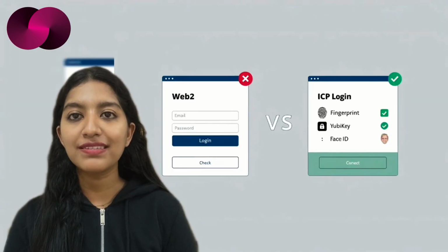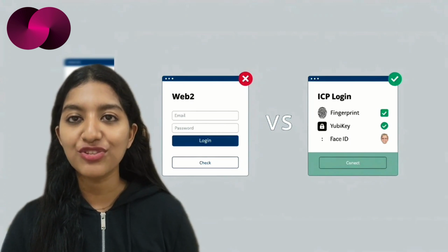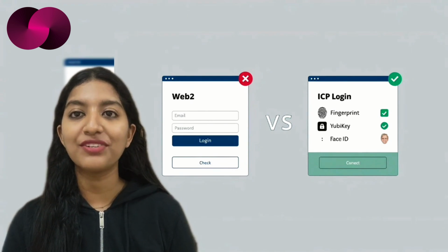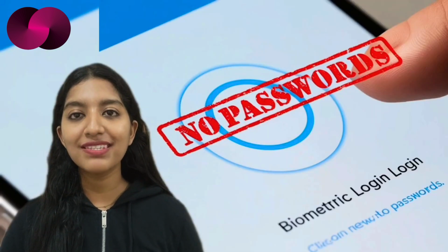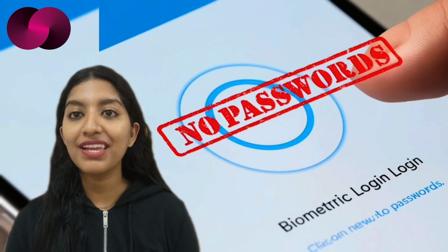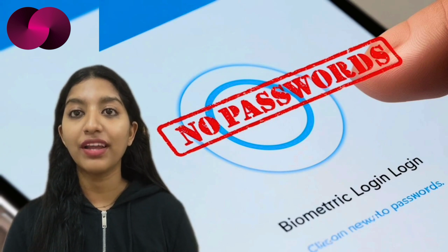Unlike traditional login systems that rely on email addresses, phone numbers, or third-party authentication services, ICP's Internet Identity doesn't require passwords or centralized authorities. Instead, it uses web authentication technology supported by devices like YubiKeys, Apple Face ID, and Android fingerprint sensors to authenticate users while respecting their privacy. The beauty of this system is its simplicity. Users don't have to manage passwords or deal with seed phrases. Instead, their identity is securely stored in a vault on their own device.